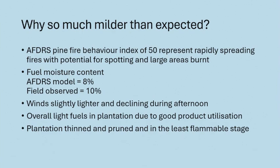So as I said before, the Australian Fire Danger Rating System pine fire behaviour was expecting that we would have had a rapidly spreading fire with potential for spotting and for a large area burnt. We had nothing like that. So that asked the question, why was that the case? What was different? If you think back to the weather, the conditions were slightly milder than forecast, but not a complete miss.